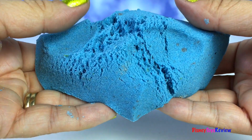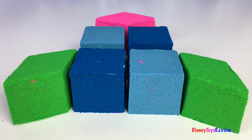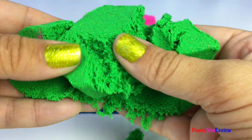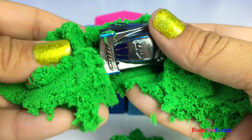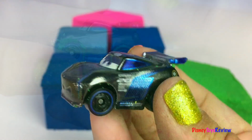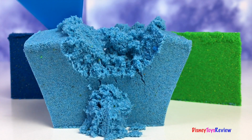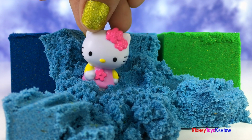Wow, it's so much fun to play with kinetic sand. Look, we've made a rocket. Ooh, I want to watch it blast off. Look, it's Jackson Storm. Look, it's Hello Kitty.